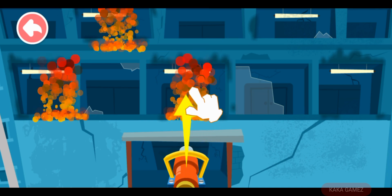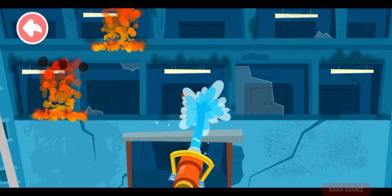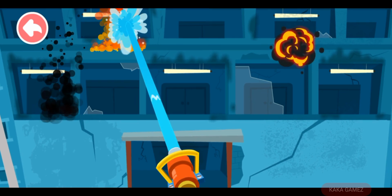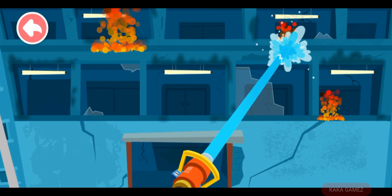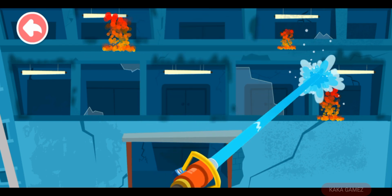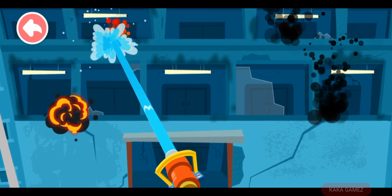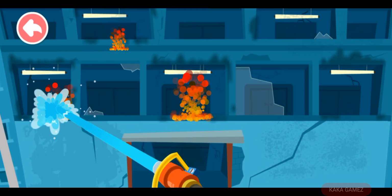Grab the firefighting lance to put out the fire. Put the fire out as quickly as possible.